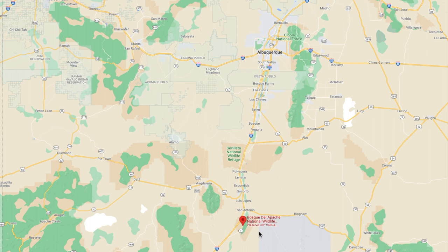This is a fabulous place to see all kinds of wildlife. So let's see what we found.